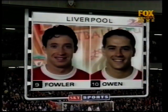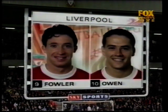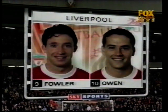And for the first time in 5 months, Gerard Houllier is able to start with his first choice attacking partnership of Robbie Fowler and Michael Owen.